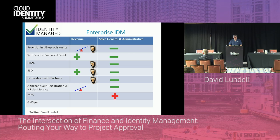Multi-factor authentication. This one actually usually increases your SG&A a little bit, but it increases your security drastically. When I went to business school, they taught us that 4 out of every 5 mergers fail. Now, global address list synchronization is not a cure-all, but it can help remedy that a little bit by fostering secure communication across the newly acquired organization.